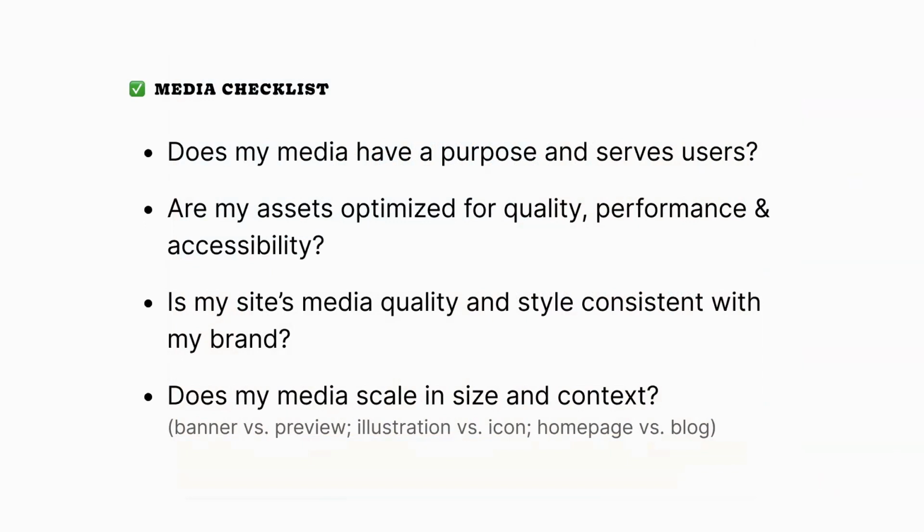Next, test your media for quality, performance, and accessibility. For users who don't perceive the web visually, make sure your images are tagged with the right alt text, and never, ever put text in a graphic if that's the only way to read it. Another big one, is your media on brand? Does it work with your color palette, voice and tone, and aesthetic?